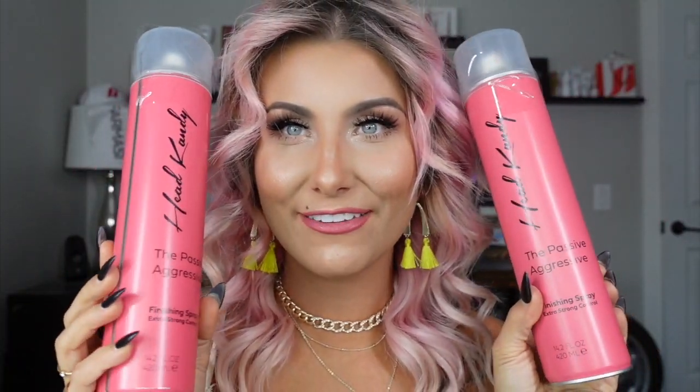And then I ordered 2 more cans of my fave hairspray. I still have a little bit left of my last can, but I go through it real quick because I'm a hairspray girl. Anyone else? Hairspray fan? Anyone? If you're a hairstylist, I know you are. Hairspray is a hairstylist's best friend, aside from dry shampoo. Oh, you guys, it's so good, so good.